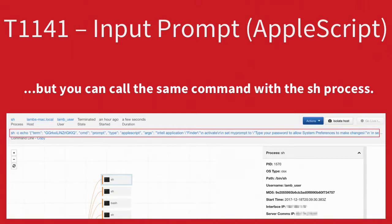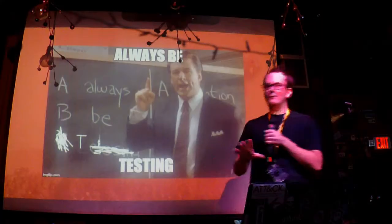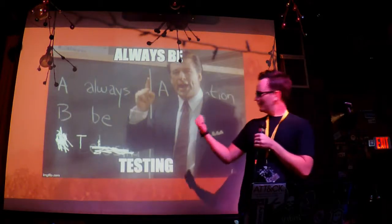Some organizations might just do a wildcard, looking for password in the command line variable. It's definitely one way to do it. Could be very taxing on a SIEM or even Carbon Black. So always be testing is the one thing to walk away from here. So, ABT.